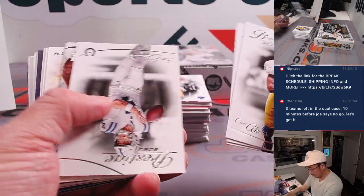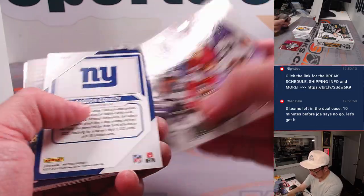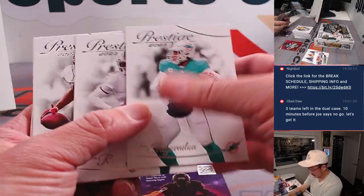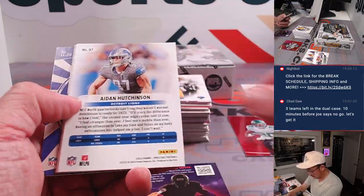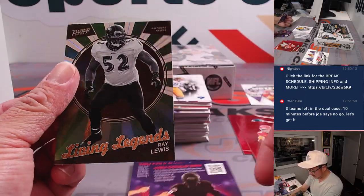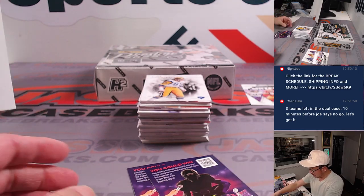All right, good luck, everybody. There is not an Ottawa box, but there's a lot of numbered cards, like this Breece Hall to $5.99. We'll do a left, center, right randomizer for those guys. Hutchinson, Travis Kelce to $3.99. A lot of cards that are flipped around, making us think, oh, maybe there's an autograph, but they always trick us a little bit.